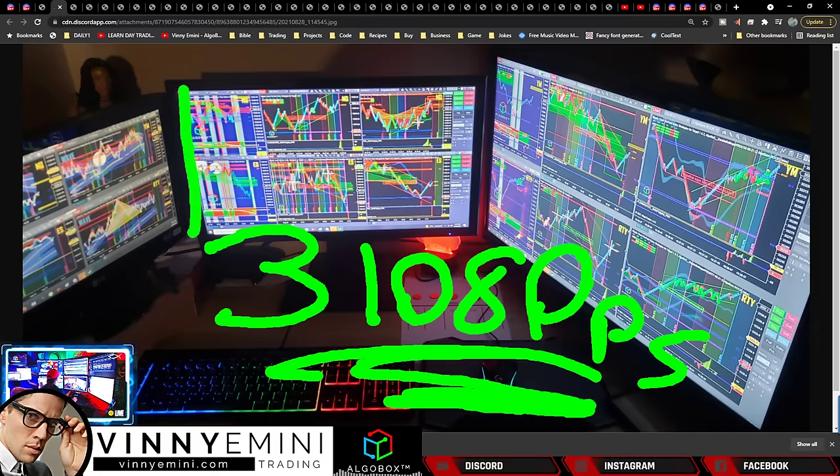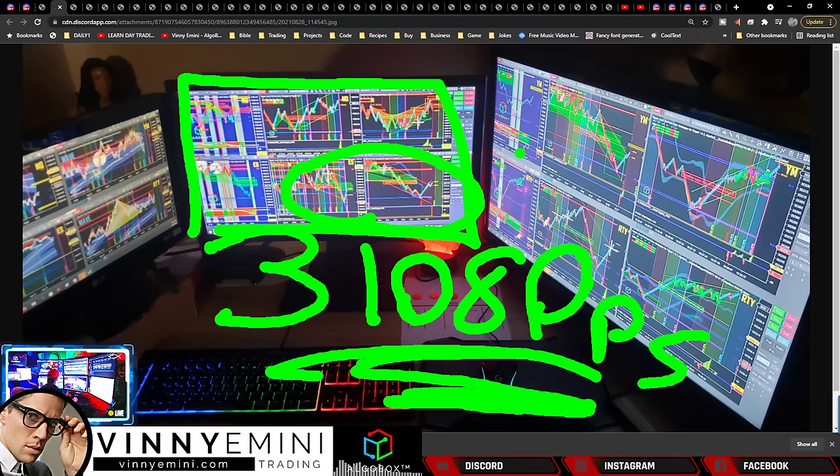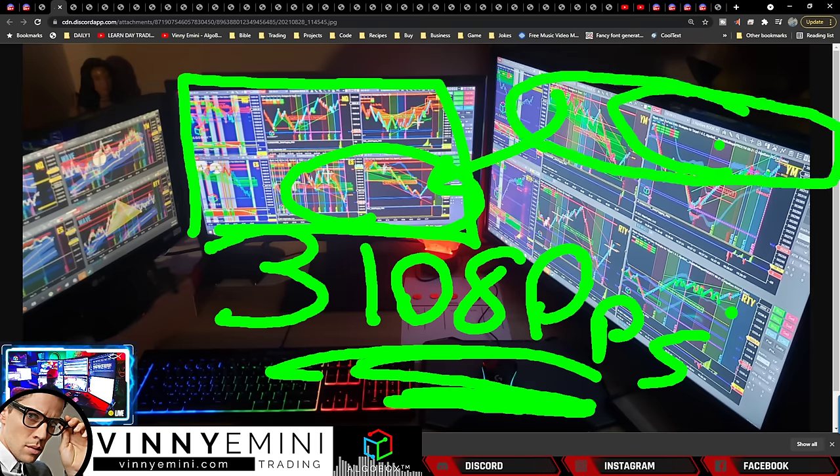You've got enough space to set up a nice grid for yourself of your primaries. I hope that his primaries are not ES. I see ES right here in the most active spot. Okay, I'm going to critique this right now. ES should not be right there, right? This should be a primary. This should be either RTY or YM that I see over here. I just noticed that. Okay, YM's up here.